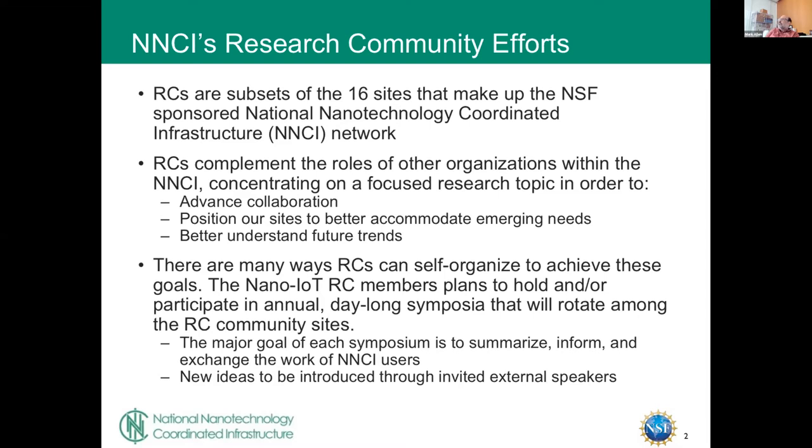So what are research communities then? The idea behind the research community is to gather experts around a certain topic of interest and try to understand what's going on at the various sites within that topic of interest. And the goals are really to advance collaboration within that topic, to position our sites to better accommodate emerging needs. So we have a number of possible future-looking activities here, and this allows us to get a little early warning of what researchers are thinking so that we can better understand future trends and perhaps help to guide future investment either at our own sites or by funding agencies in these areas.